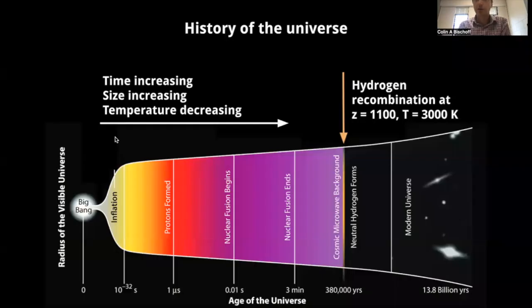I'll start by telling you a little bit about the science that we're trying to accomplish. This is a cartoon view of the history of our universe. We're here at the far right-hand side in the modern universe, which is full of interesting structure like stars and galaxies. As we look out into space, we're also looking back in time. And the furthest back we can look is to this very special epoch here that's labeled the cosmic microwave background.